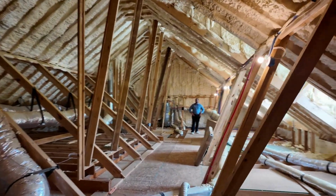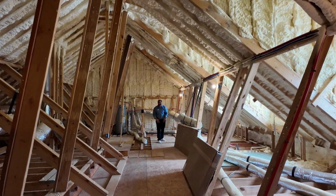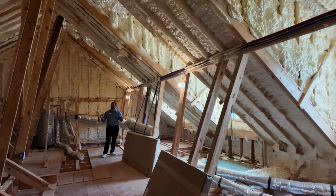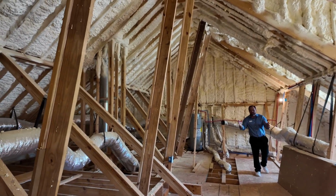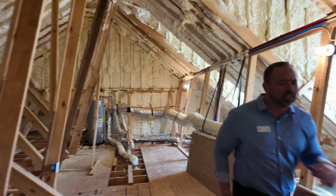Wow, right? Wow, look at this spray foam in here. I'm gonna tell you, it's about 82 degrees outside. It's actually hotter in the house than it is up here. It's really chill in here. We've got the two water heaters, two air handlers, tons of space to store whatever you want. I'll meet you on the patio.